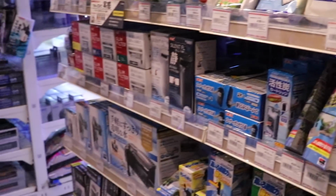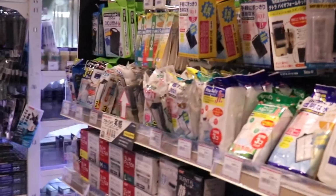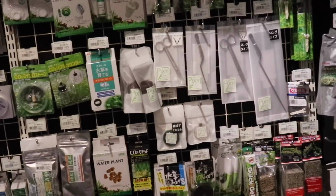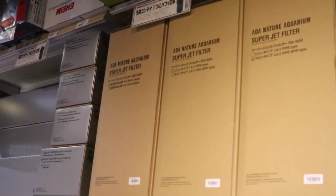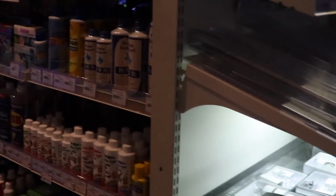The other store is only about 4 miles from here. It's on a completely different train line. But 4 miles in Tokyo could probably take you half an hour if you're even on a train. So that's what happens in a big city. More parts, more aquascaping materials. Typical stuff, lots of ADA stuff, of course. All this stuff. Alright, let's take a look at the food.